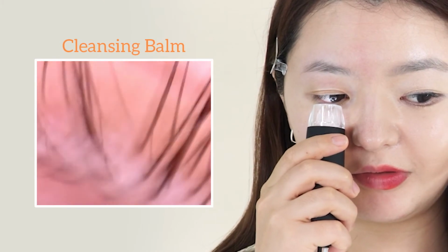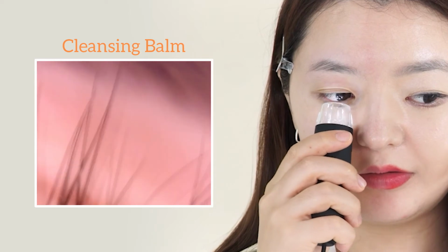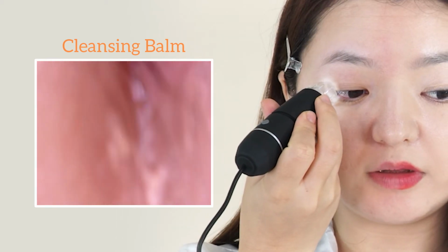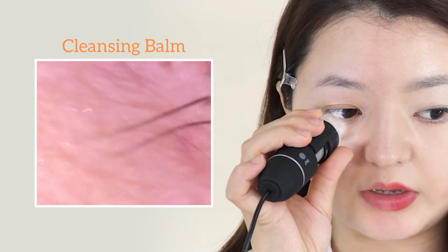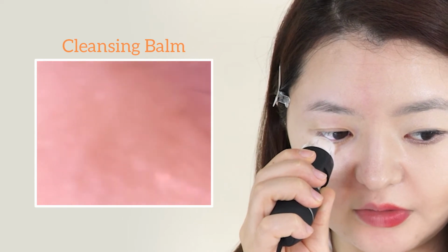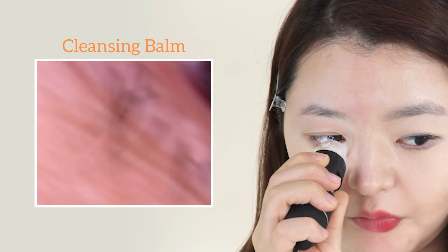Now, let's see how well my makeup has been removed using a microscope. Wow, this is crazy. As you can see, the cleansing balm has fully removed my waterproof mascara, and my eye area looks quite clean. So we do not see any eyeliner. Let's see if we still have the glitters under my eye area. There are really little small sparkles remaining, but I think it's not really big deal because we're gonna wash this all off with the second step foam cleanser.